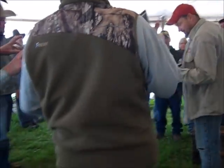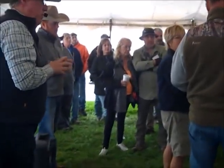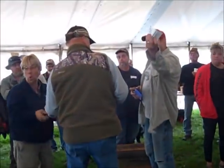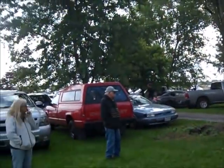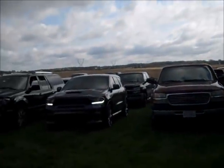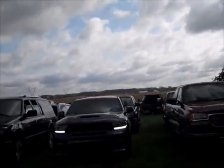There's 50 in each book. I would think you'd want them both. Times two. $800 times two. And his bid number is 187, the buyer. 187. Yeah, they got a good crowd here today. And, yeah, where's it at?